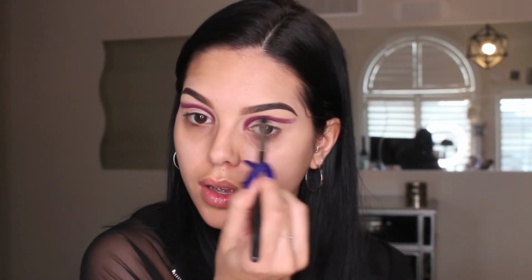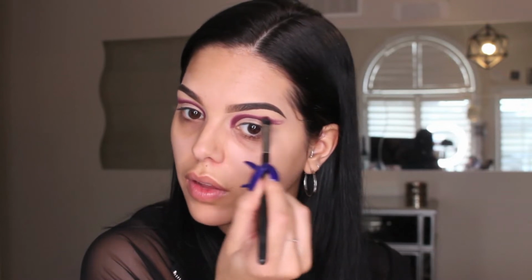Okay, so that is the shape that I'm going to be working with. It's a little different. Most people would have like a curve, but kind of living for it. It's kind of cool. So I'm just going to do the same to the other side. I'm just going to blend that out a tiny bit now, just with the same brush for right now. Doesn't have to be perfect because we're going to go over it with another color.